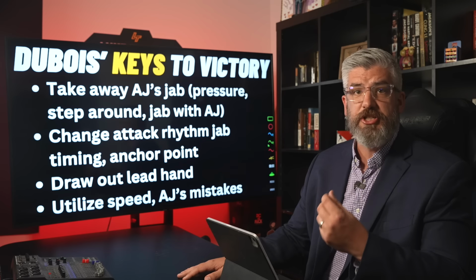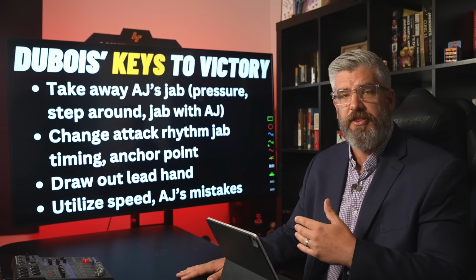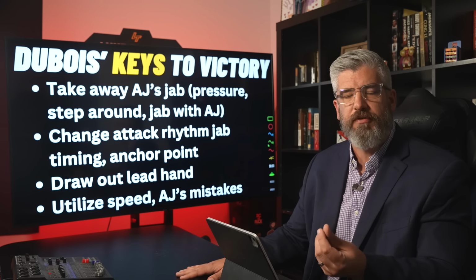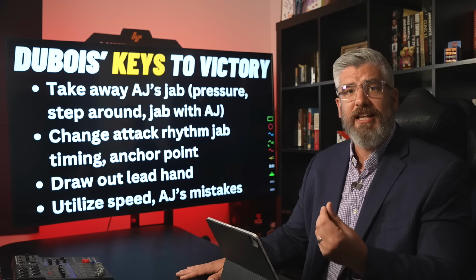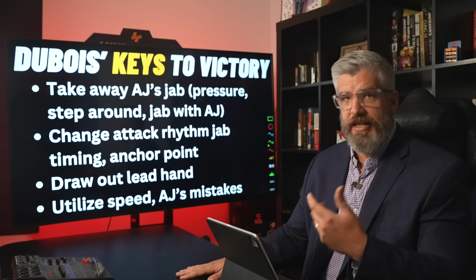First, taking away AJ's jab. That was a big part of it. The only thing that really worked all that well for AJ, except for that one right hand in the fifth, was the jab, and that was not all that effective, but it was the thing he was going to. He had a 4-inch reach advantage, so you have to ask yourself, what was Dubois trying to solve for? Pressure was part of it, getting AJ on his heels, but also not ever letting him get his jab going, establishing the range, establishing a rhythm, and he did that with a number of things.